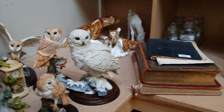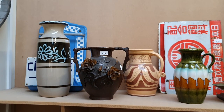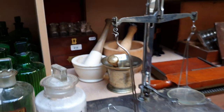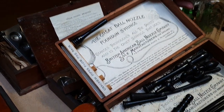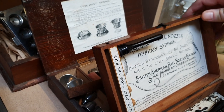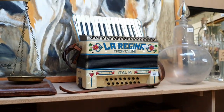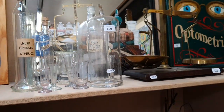And some lovely lots of chemist jars here as well, with labels, being sold in little group lots. Another apothecary cabinet at the back here. That's a rather nice one. Quite a lot of chemist equipment over here. The great ball nozzle fountain syringe cleanses thoroughly all the parts and is the only syringe that does. Nice. And a pill roller there. Some nice chemist jars up here, look at that. Looks like we may have cleared a chemist this time.